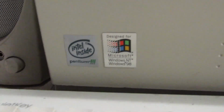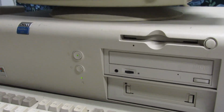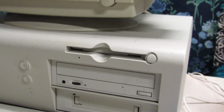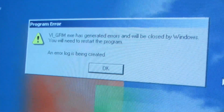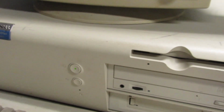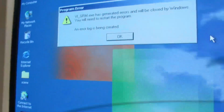I'm assuming this definitely came out in 1999 because there's a Pentium 3 sticker, but these systems would go back to 1998 because there's a slot 1 Pentium 3 in here. And for some reason we're getting errors for an S3 card even though I have a TNT2 installed. So some issues going on with the drivers, but that's okay.